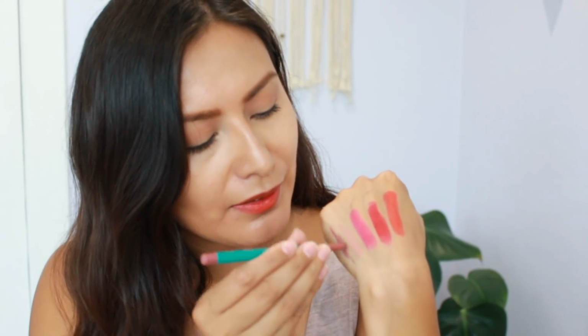Okay, I don't know how to pronounce this one, so I'll leave it on the screen. I think it's Gizian. I don't know. But that was the lip liners. Those are not new, but I think they sent the lip liners for their new release.